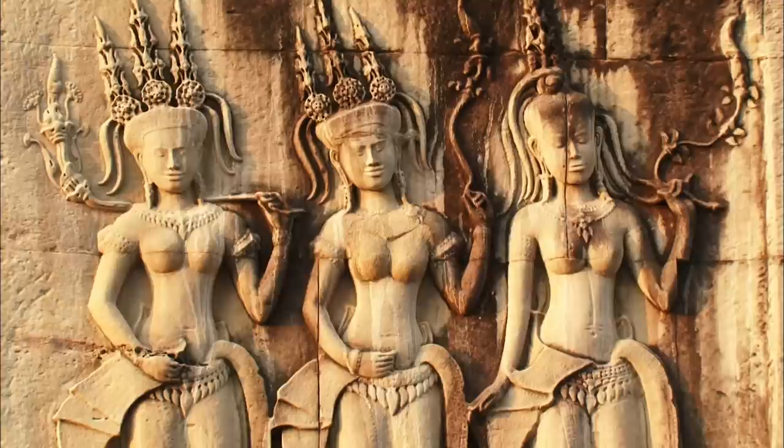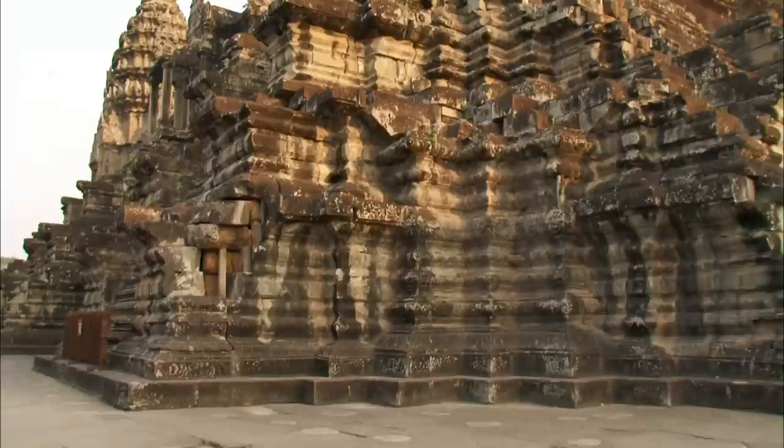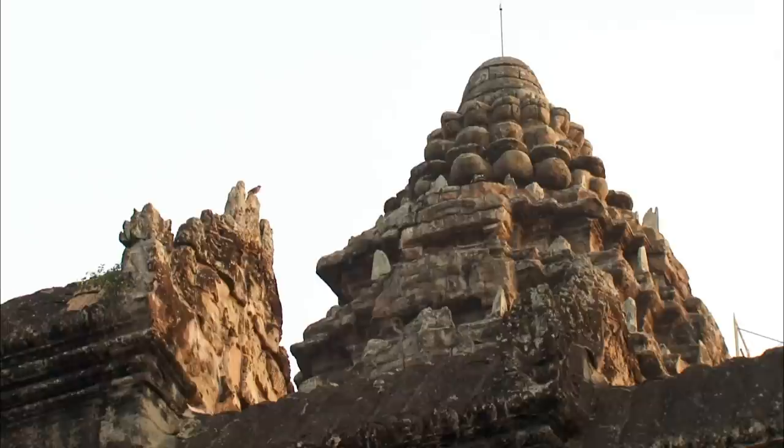In the middle of the temple, 12 steep stairs lead up to the inner sanctuary. Their steepness represents the difficulty of attaining the kingdom of the gods. The inner sanctuary was originally dedicated to the Hindu god Vishnu, but in the 15th century, the temple, and indeed the entire country, was turned away from Hinduism by the Buddhist cult. Today, all the sanctuaries contain statues of the new god.